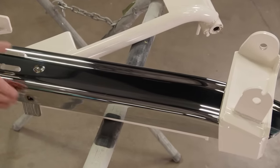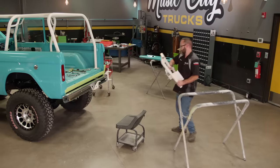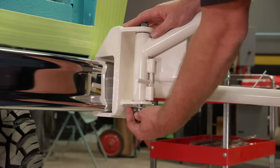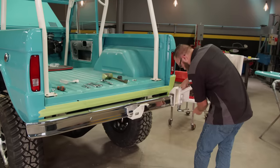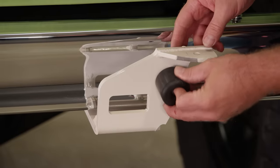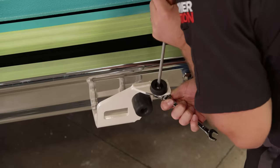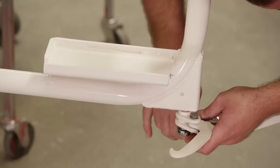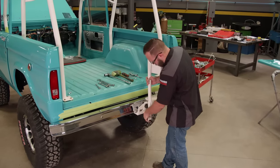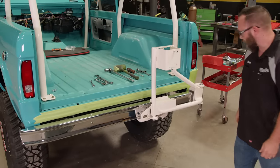The bumper slides into the bracket, and then the bumper and bracket both get bolted to the horns of the frame. Then the carrier bolts to the bracket. And a couple of bump stops and a latch, and we have ourselves a spare tire carrier. Just needs a spare tire.